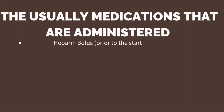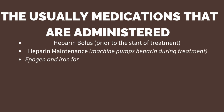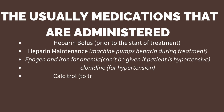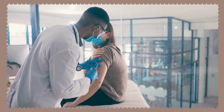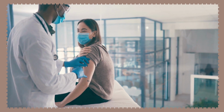Depending on the company and your clinic policies, you will be required to give patients heparin to dwell anywhere from 3 to 5 minutes prior to the start of treatment to prevent clotting of the blood lines, as well as post-treatment if the patients have a catheter. Epogen and iron is usually given for anemia, clonidine for hypertension, calcitriol for hypocalcemia, and IDPN for low albumin. Antibiotics are also prescribed for infections and can be given during treatment or towards the end of treatment.